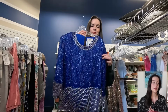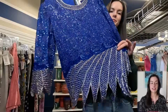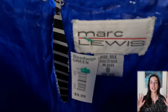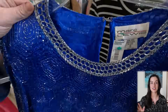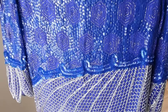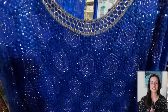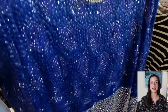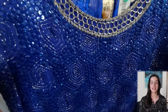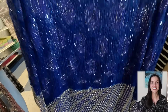Another gorgeous piece. This one is from the brand Mark Lewis, and the brand isn't anything special, but this is a vintage piece, and it's 100% silk. This looks like art. This honestly looks like an art piece. It has the sequins on it, beading, embellishment. I love the asymmetrical hem, and I'm gonna price this for around $60. This is not a piece that you're gonna see all the time. This is a very rare piece, and this is 90s vintage. Yeah, really cool.